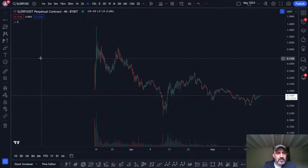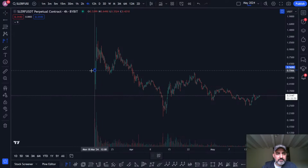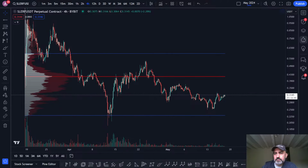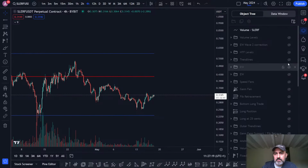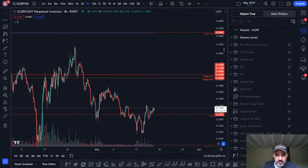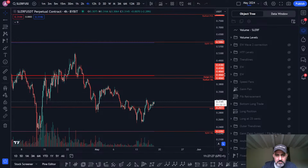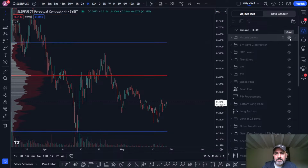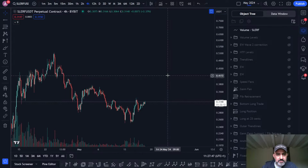Let me just update the volume range now. Let me have a look, see if there's any changes. Where's my volume? There it is. No real changes. We're in a little bit of a volume dead zone here, so I would expect the price to move up quickly now, if it wants to go up. That's our volume. We can delete that now.